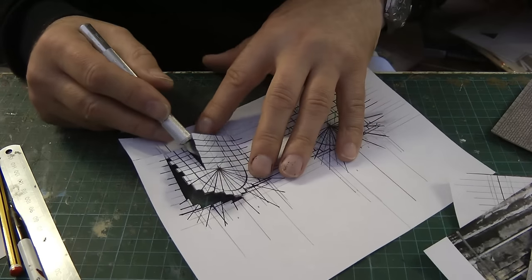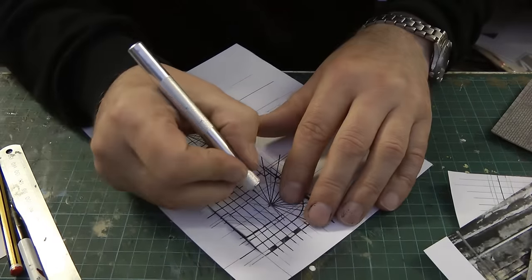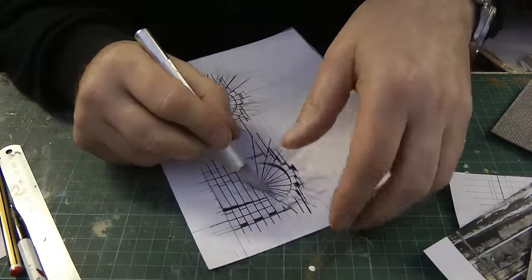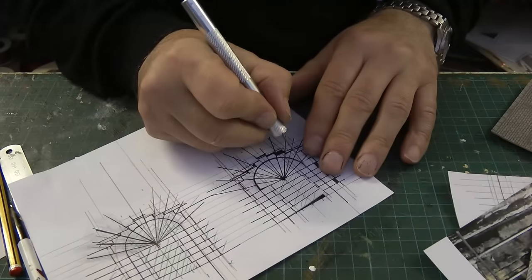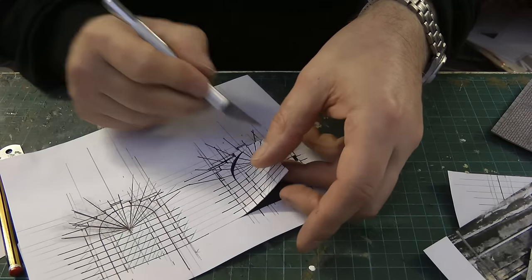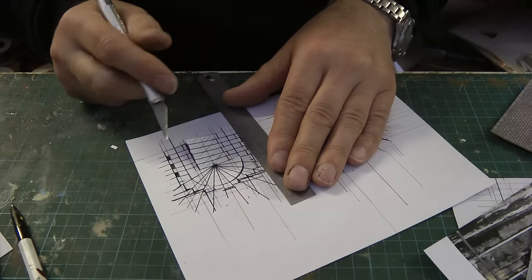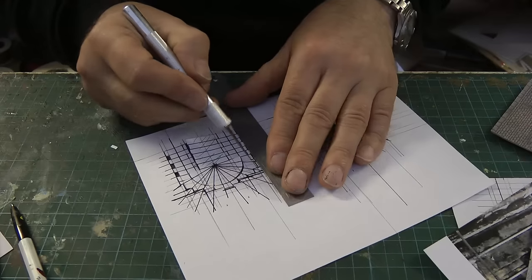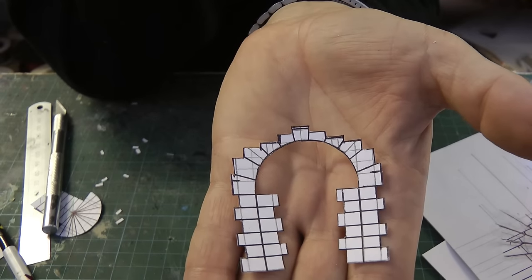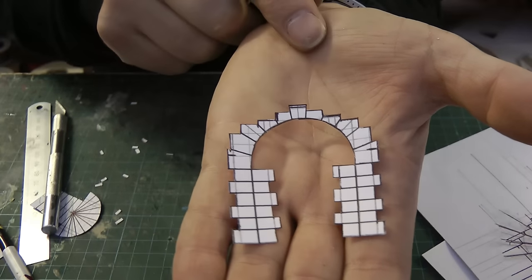So all I'm doing now, making sure I cut out the right ones, which is not easy, hence why I've marked out what to cut out in green ink. So I'll make sure I cut out the right parts. It can get a little bit tricky with all these different lines. So I'm thinking to myself, was it worth it marking out all those lines just to make this arch?